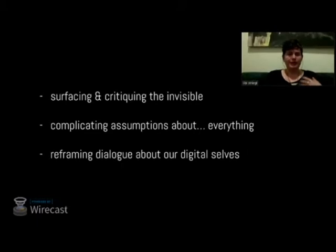The basis of all of my work is this overarching theme of convenience, which is pretty strongly related to Max's theme of maintenance. I do a lot of work around surfacing and critiquing the invisible, complicating assumptions about just about everything, and reframing our dialogue about our digital selves.